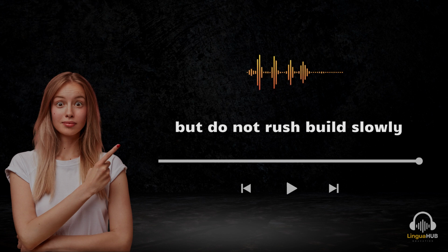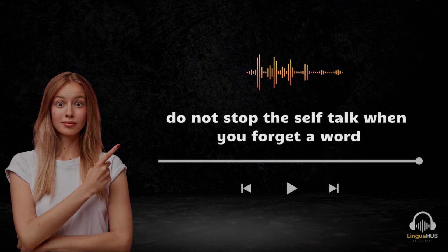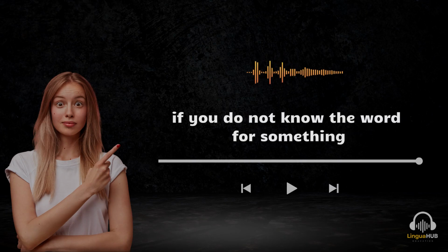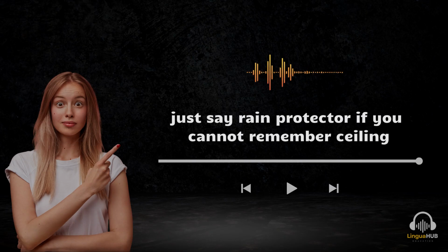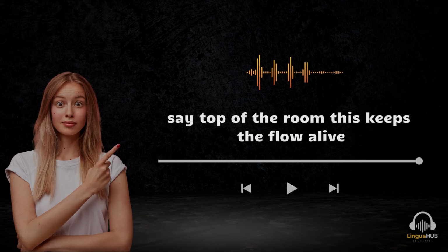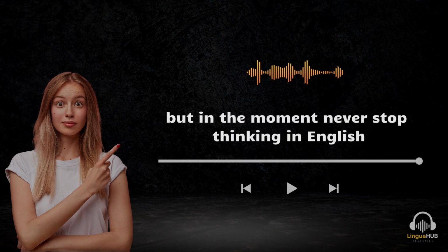But do not rush. Build slowly. One important tip: do not stop the self-talk when you forget a word. If you do not know the word for something, use another word. If you cannot remember umbrella, just say rain protector. If you cannot remember ceiling, say top of the room. This keeps the flow alive. Later, you can check the real word. But in the moment, never stop thinking in English.